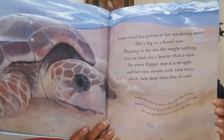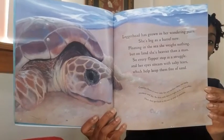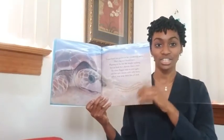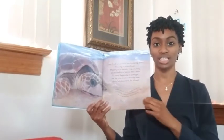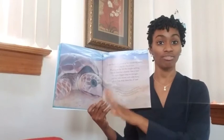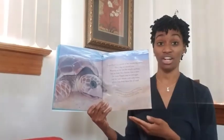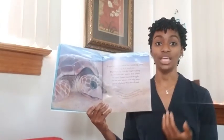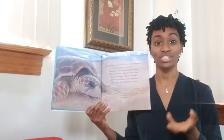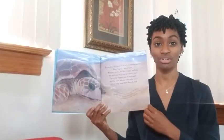Has anybody ever gone swimming? Oh, you have. Well, when you go swimming, if you float in the water, aren't you really light? You're light like a feather and you move very easily. So just like that, in the water, a turtle is super light and they float, and with their flippers, they can glide and move easily through the water. But when they get onto land, all the weight of their body, their mass, is very heavy and it makes it hard. So that's why turtles move so slow on land. When they move on land, all their weight is super heavy for their fins.